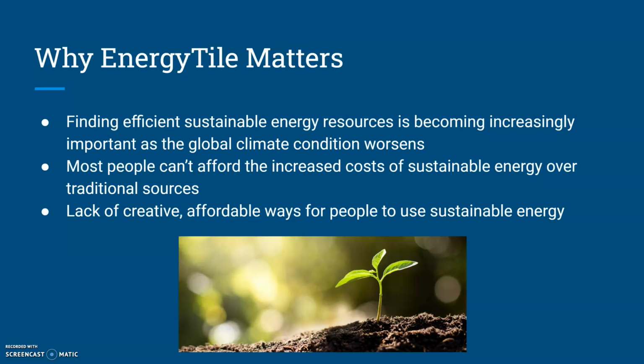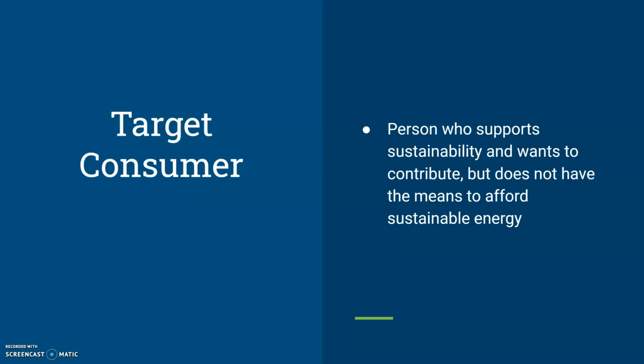So many people who would otherwise be willing to support sustainable energy sources and sustainability in general just can't, because they don't have the means to do so. Our target consumer is a person who supports sustainability and wants to contribute, but unfortunately does not have the means to afford sustainable energy.